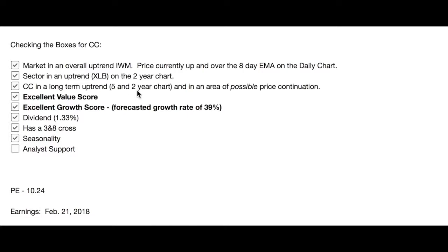We looked at the 5- and 2-year chart for CC. It's in a long-term uptrend, and on the smaller daily time frame, we noted that it's in an area of possible price continuation to the upside and support. We will see. It's got an excellent value score. Sometimes I say good, sometimes I say great. It's excellent value score. Excellent growth score with a forecasted earnings growth rate going forward of 39%. Pays a dividend of 1.33%, so that box is checked. It does have that 3 and 8 EMA cross, which we showed on the chart. It's got seasonality in its favor, and I'm going to leave this unchecked because it had a recent downgrade, but overall, for the most part, it seems to have analyst support, but I'm going to leave that up to you to decide. It's got a current PE of 10.24, and it looks as though earnings are on February 21st.